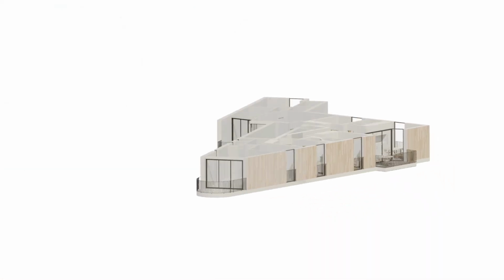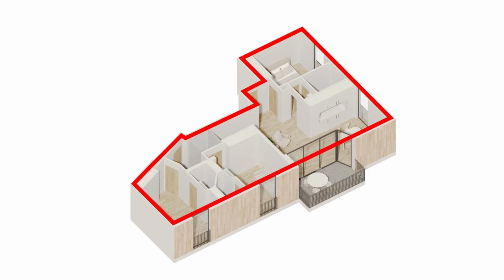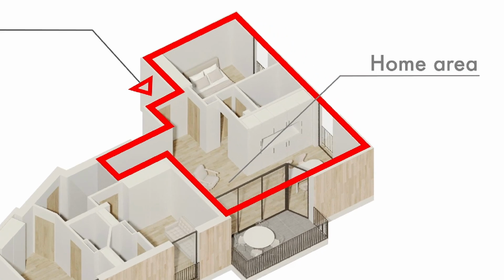But let's see specifically how an adaptive apartment works. The adaptive apartment is a single apartment that has different areas of use within it. The heart is made up of the home area, a space of 50 square meters corresponding to a 2-room apartment with a living area with an open kitchen, a master bedroom, a bathroom, and a large terrace.